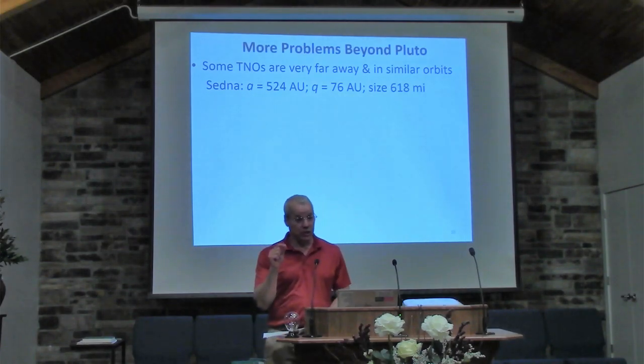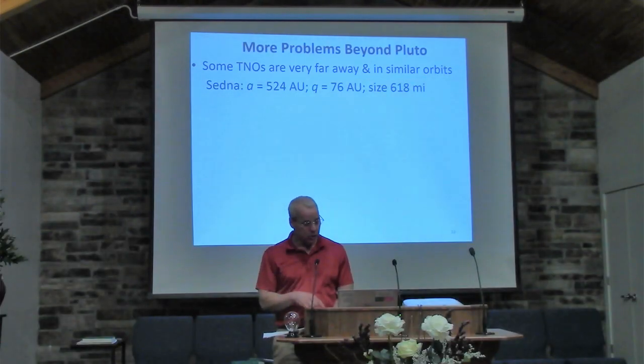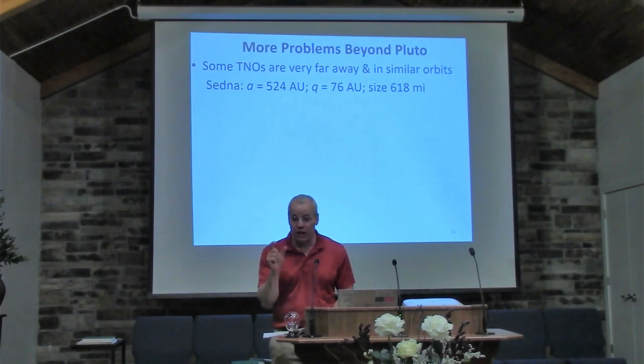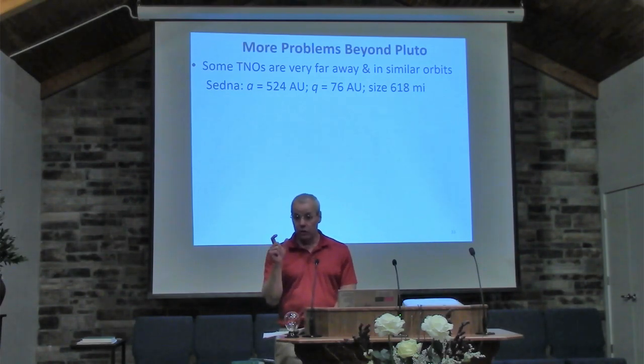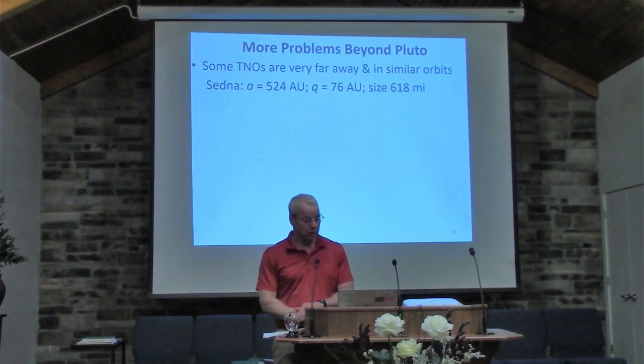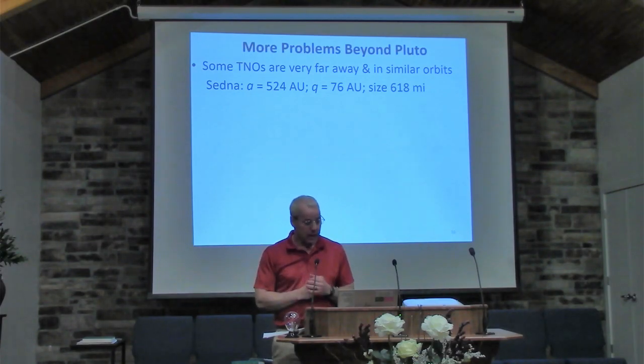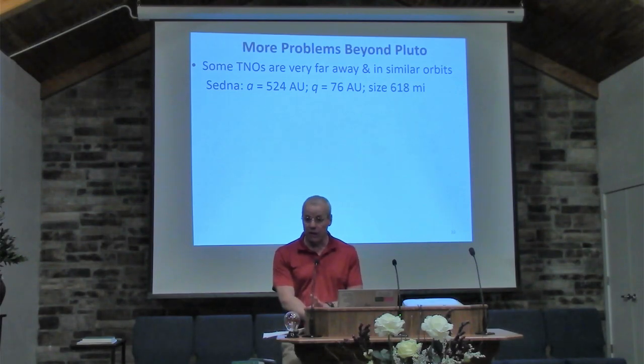Its closest distance to the sun, which is called perihelion, that's what the little q symbol is for, is 76 astronomical units. So the closest it ever gets to the sun is twice as far away as Neptune is. So the idea of Neptune flinging them out there doesn't work. It's about 618 miles in length. There's some other ones out there.